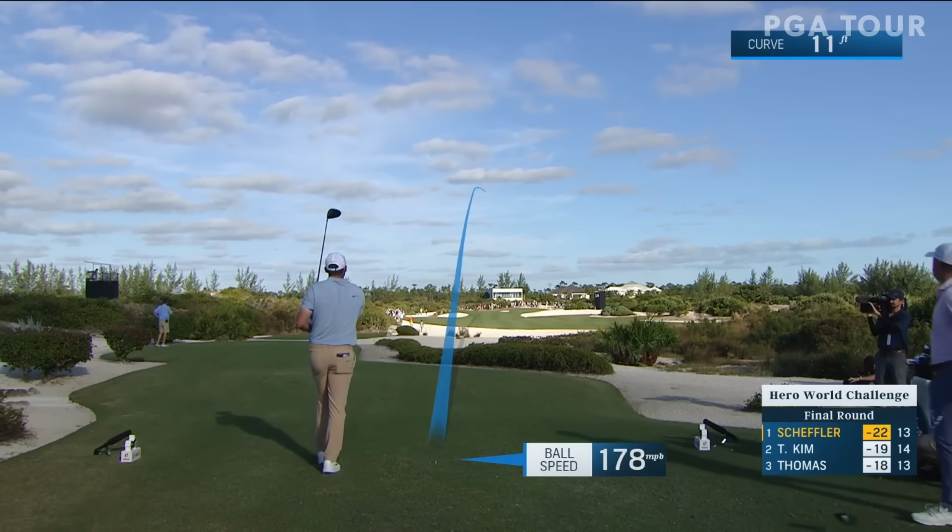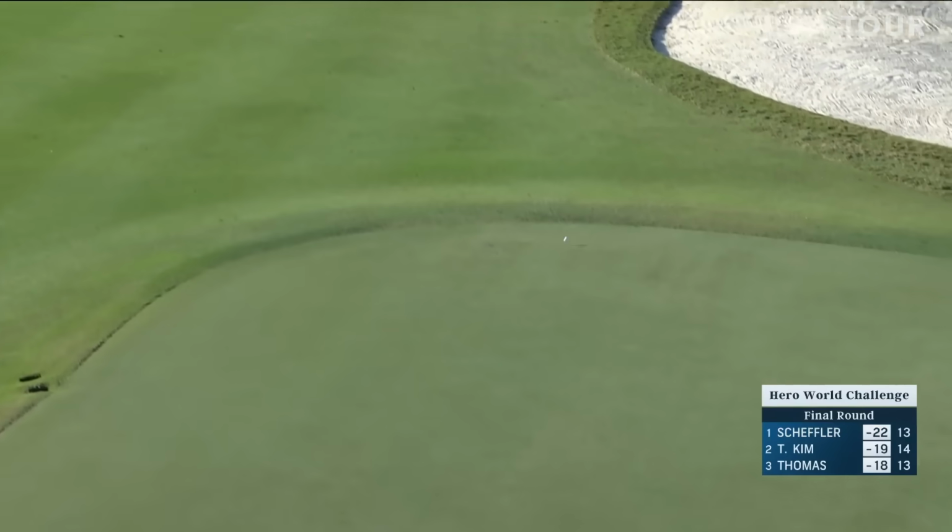282 front edge. This cutting on a really good line. If it kicks a little bit right, it could end up right in the front of the green and release on.